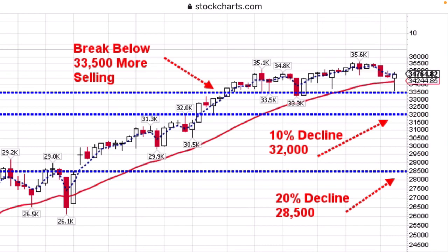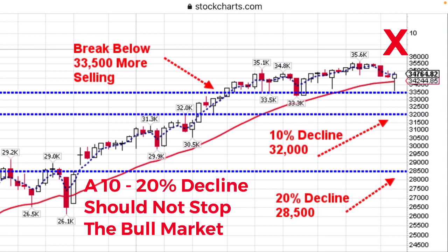Okay, we're going to zoom in on the Dow Jones Industrials. At the far right, up at the top right, you can see where we've had some selling in the Dow Jones Industrials. It's dipped down as low as 33,500. The first horizontal blue line is the 33,500 mark. Now, that should be a pretty good support area. If we start to go below 33,500, we could go down as much as 10%, which is going to take us down to around 32,000.